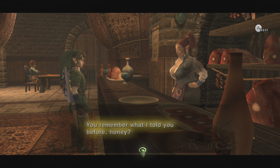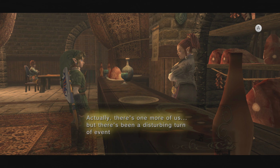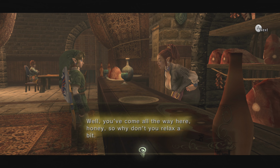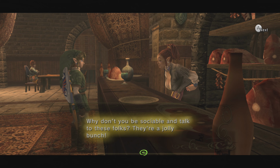You remember what I told you before, honey? Those are the friends I mentioned, the ones who are trying to help deal with all the troubles in Hyrule. Actually, there's one more of us, but he went to check out a disturbing turn of events in the Western Desert. He's an old man named Otter. If you happen to meet him, definitely take the time to talk with him, okay, honey? Well, you've come all the way here, honey. Why don't you relax a bit? Why don't you be sociable and talk to these folks?